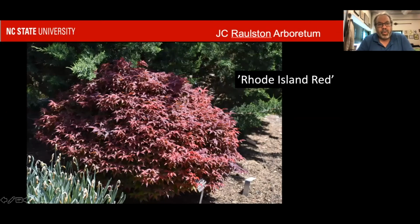A nice little dwarf Rhode Island Red. This is my very favorite dwarf Yatsubusa type, kind of the broader leaf type. Just makes a great little shrub, makes a great little bonsai. Just fantastic. Really looks good with some good sun. It greens up a little bit more in the shade.